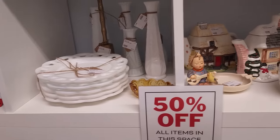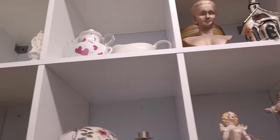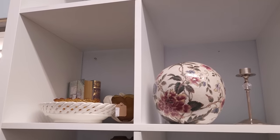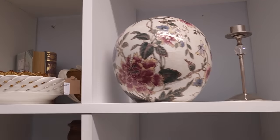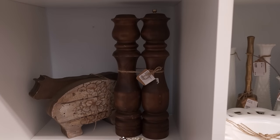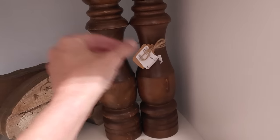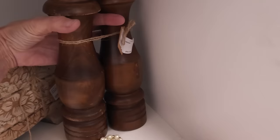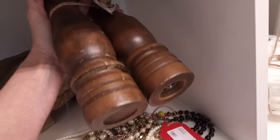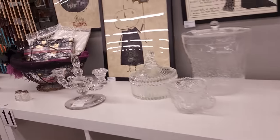Got some fun pieces here at 50% off. All the dealers decide on their own sales. Oh, we don't have anything to do with that. We do encourage them to price things well to sell. I'm going to look at those salt and peppers right there. $10. And they're 50% off. I think I'm just going to give her the $10 on them, though. All right, let's look out here.